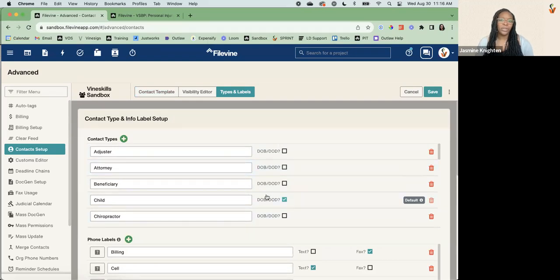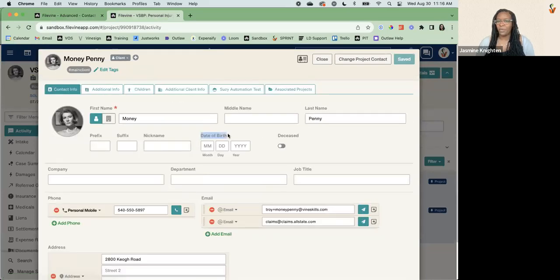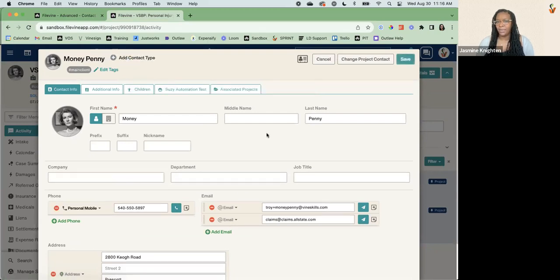This is also where you can add date of birth or date of death. This is really the only option for customizing that very first tab that you see in the contact card. You can select, hey, if contact type adjuster is selected, I want that date of birth and date of death to show up. It will look like in contact info, date of birth and deceased. If I were to take this contact type away, you'll see it disappears. Again, one of the only ways that you can customize this contact info tab.